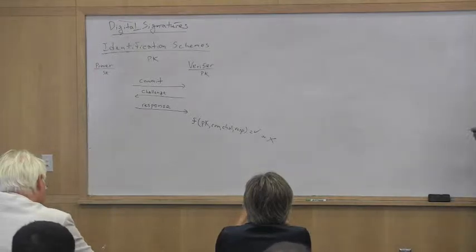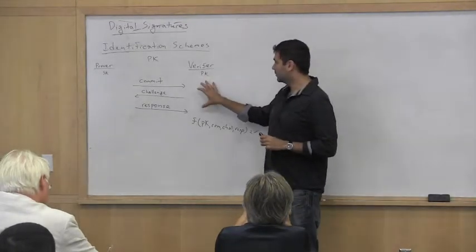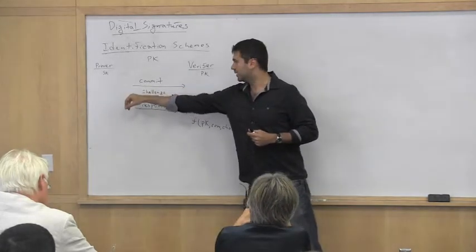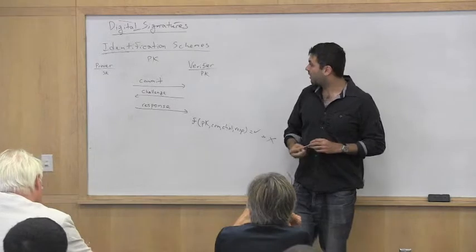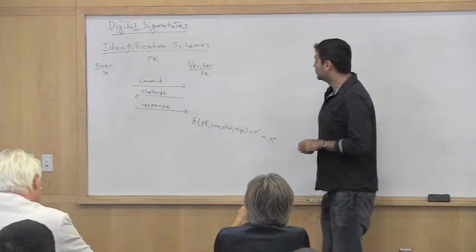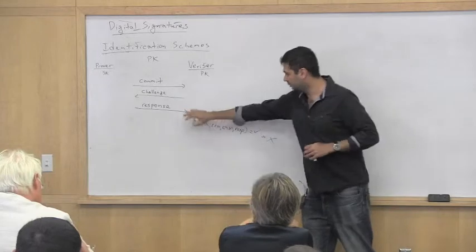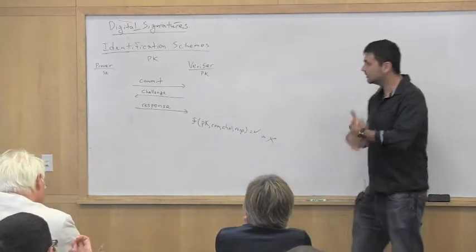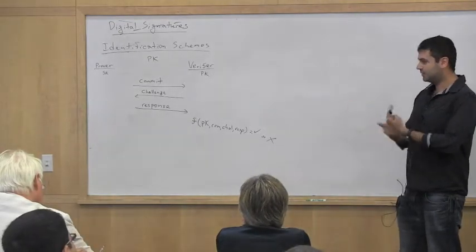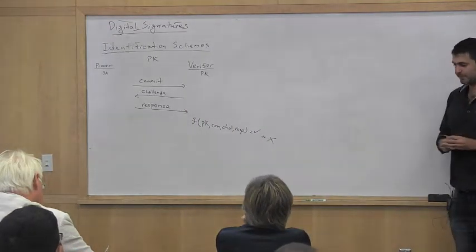There are other things he may be allowed to do. Stronger: he may be able to pretend he's the verifier and send some malicious challenges to the prover, not really having to follow the protocol. The prover doesn't really know who he's talking to, so the prover will respond, and the adversary will learn some response based on his challenge, and then not do anything. But then he'll say, okay, now I'm ready. After seeing all these responses to my malicious challenges, I can break this.